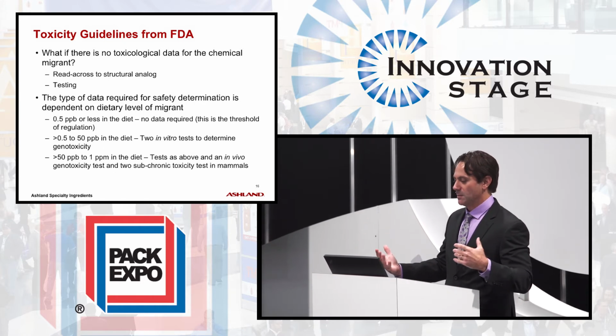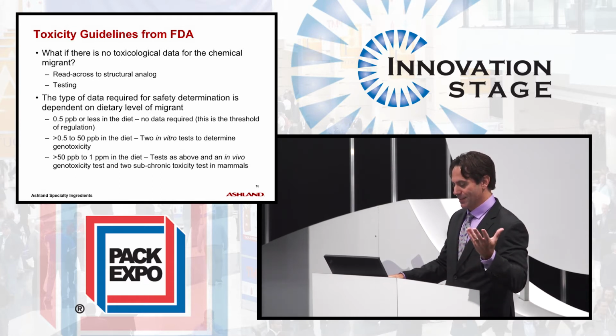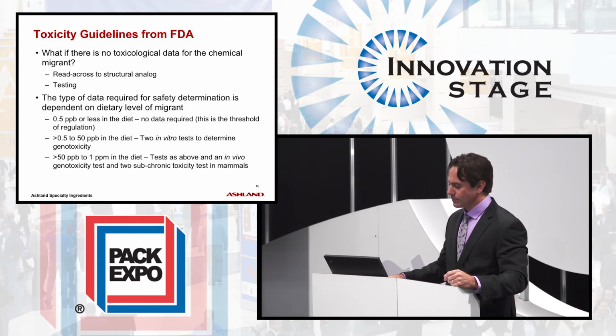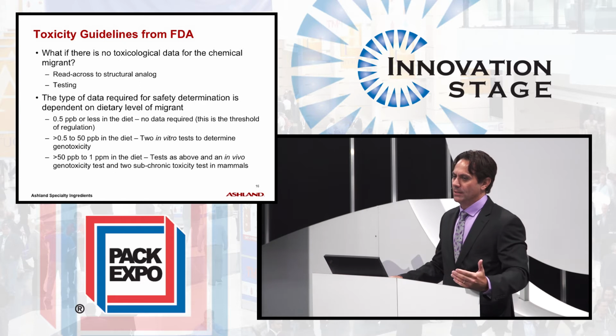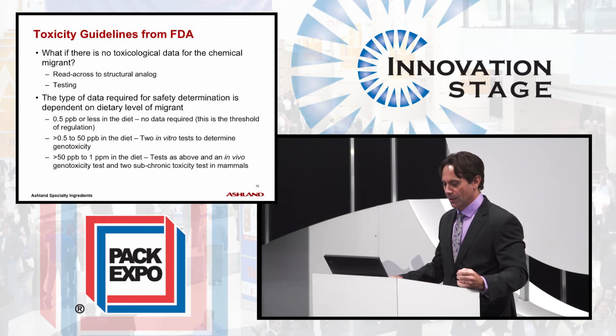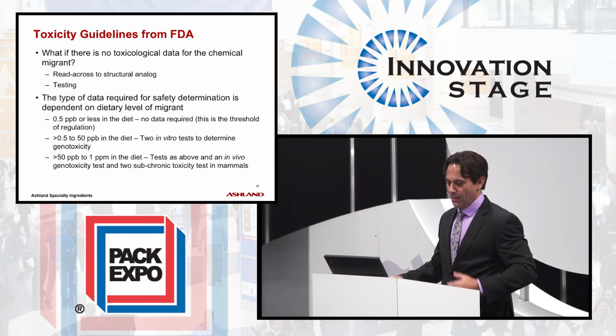That's perfectly acceptable. Again, you may even want to add a little more uncertainty to the safe level you come up with, because it's not a direct comparison. The other thing you can do is testing. The testing can get very expensive, as many of you probably know. If you're doing genotoxicity testing, you're probably looking at $20,000, $30,000 up front. If you have to get the subchronic toxicity, you're getting to several $100,000 up to millions of dollars.